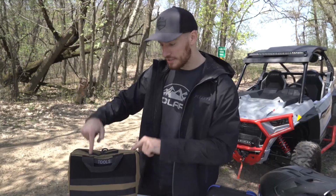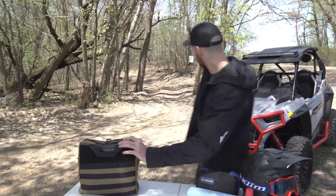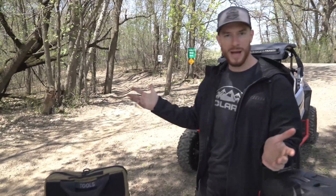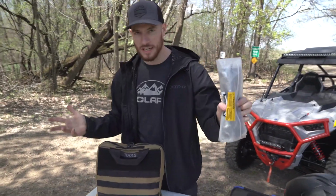Okay, this is what I carry on a little bit longer of a ride. If I was just riding around here for the day, if you can see right through the back there, a trail right there, if I was just riding around close to civilization, there's probably other options. We're gonna get into it though.